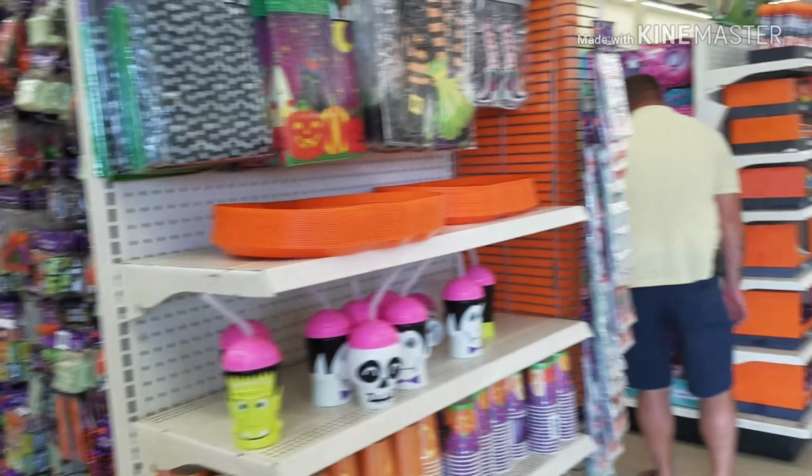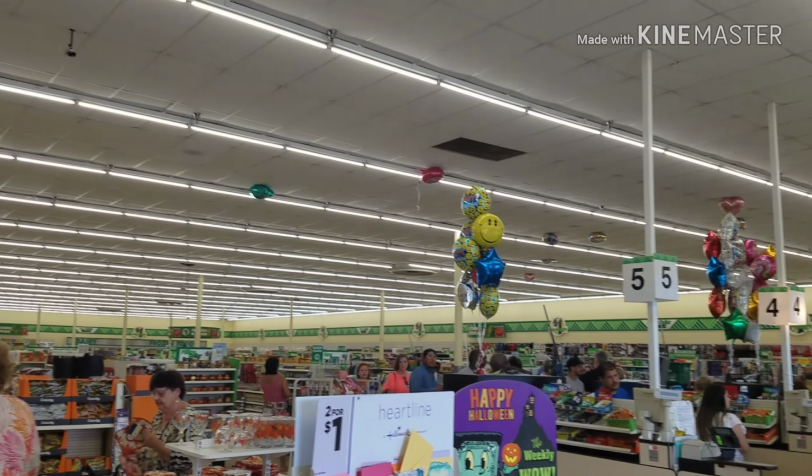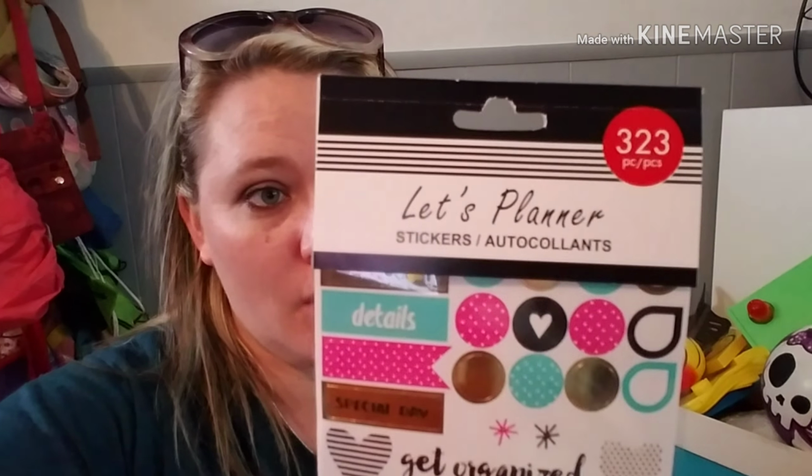We just left the Halloween store and we came next door to the big Dollar Tree. Hi guys, we just got back from our shopping trip, and when we went to the big Dollar Tree, I found these really cool stickers. They're very similar to the My Planner stickers that you can buy that are really expensive. And you get over 300 planner stickers for $1, which is so awesome.